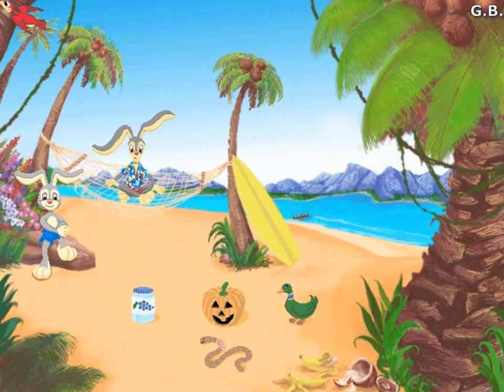Hey, surf's up, Hops. But I can't catch a wave with the beach looking like this. If you click on the stuff that begins with the letter J, my buddy Crazy Legs will take care of the rest. Remember, J makes the J sound.